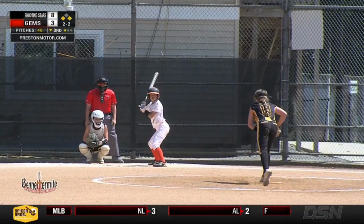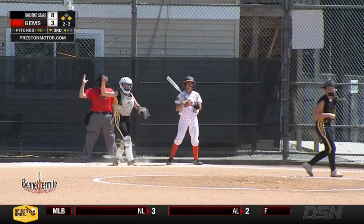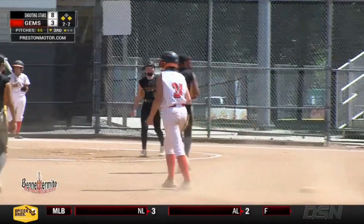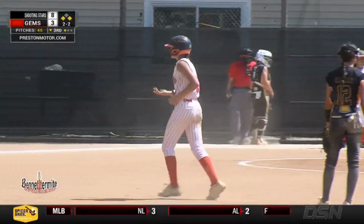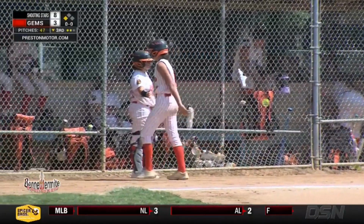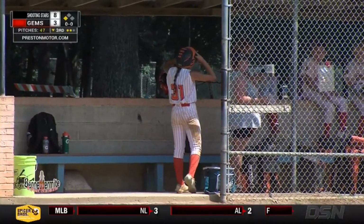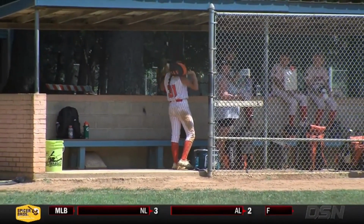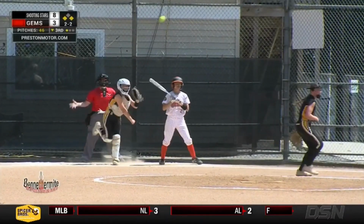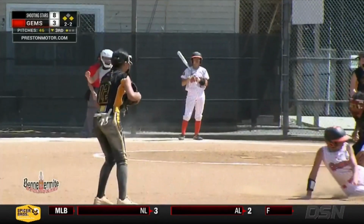Lily Sung popped up her first time up. A flyout would score a run as the throw over to second, out by a mile. What an arm from Rohrbach. Rohrbach popped up with that one, and she fired it. But as you mentioned, the timing wasn't that good on the jump right there, so it made it a little bit of an easier throw. Take another look at that play. The throw was a beauty. Oh, yeah, a mile.